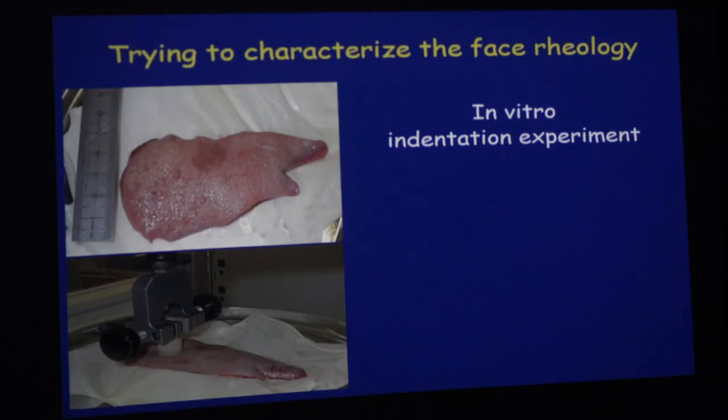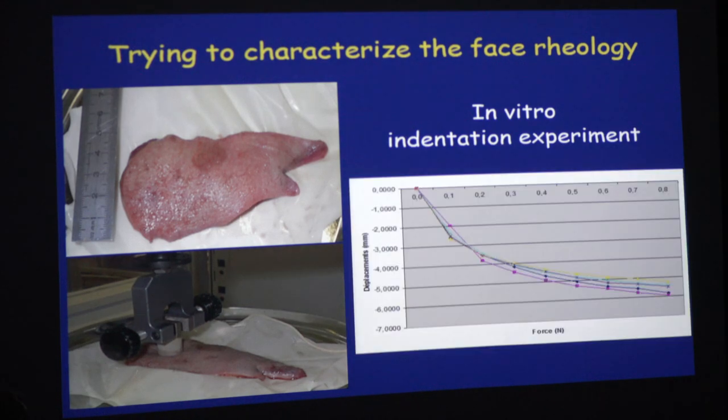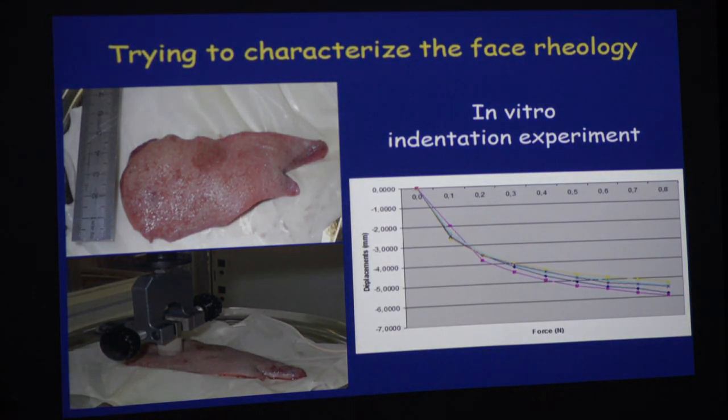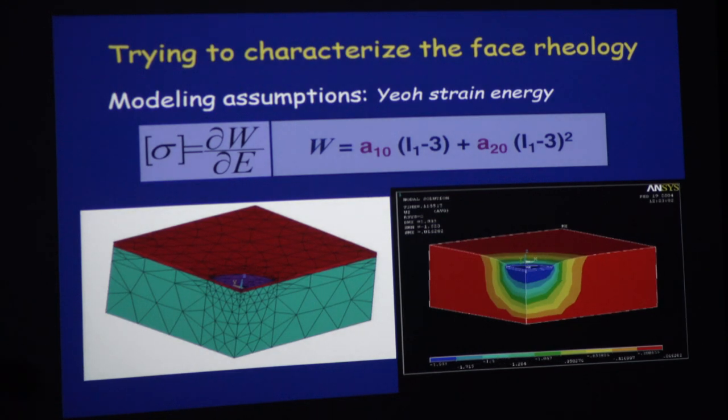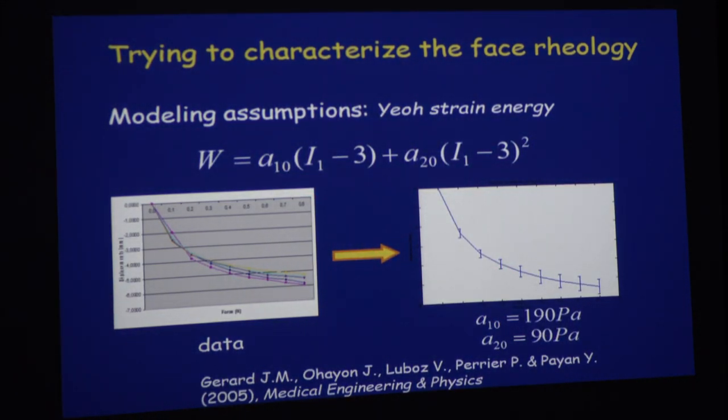I won't go into the details, but we tried different kinds. This was an individual experiment on a fresh cadaver face specimen. You can just do some indentation or extension test and try to get the non-linearity. Try with an inverse model to, for example in that case, fit a Yeoh strain energy model, and then put the values we get into the model. I won't go into the detail, but that's a way to do it. But in that case, things stay generic. I mean, only one, the same constitutive laws for all the patients, which we know is not the case. So we try to go further on that.